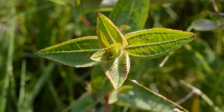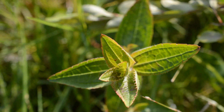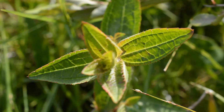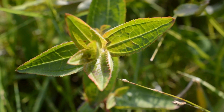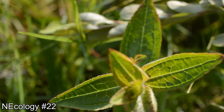Once again, Rhexia virginica. Wonderful plant when it goes off. One of my favorites. Melastome is an incredible family. And yeah, this is basically a tropical transplant in the Northeast. I got a whole episode where I go really in depth on this. Makes an appearance in another really cool pond shore episode down in Cape Cod.